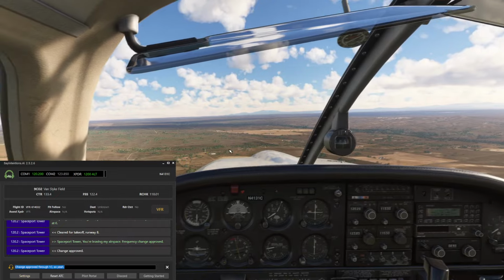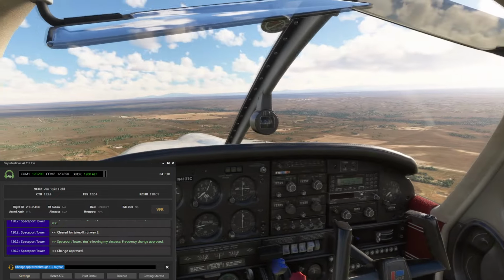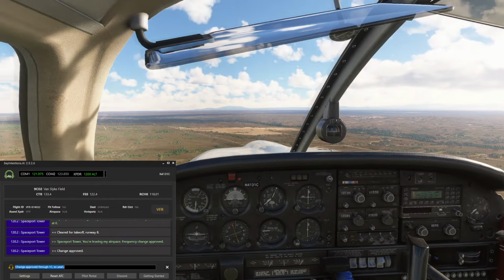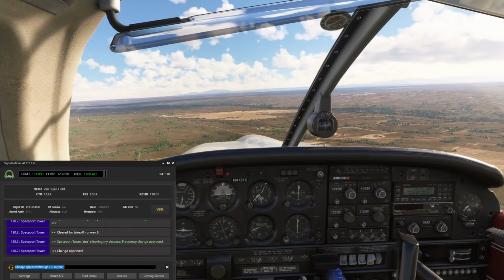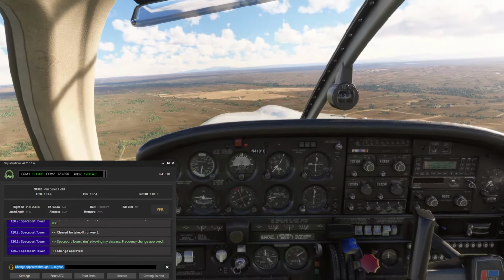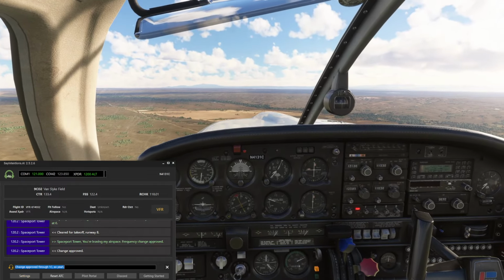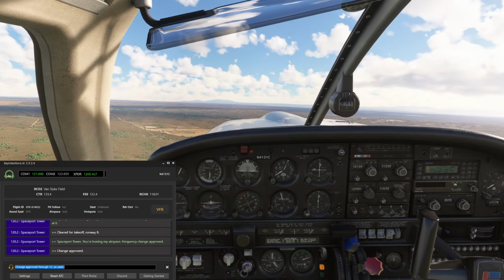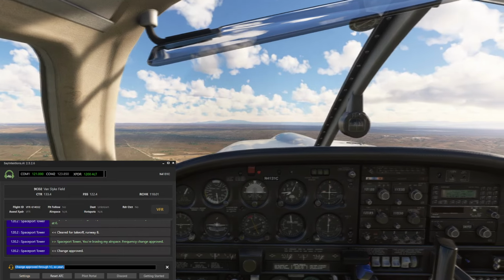Alright, so the next thing we want to do is we want to get through Buckley's space. Let's do this. 121.0. We're outside of the Bravo now, so we can climb up to 1,500. Do that around cruise climb.